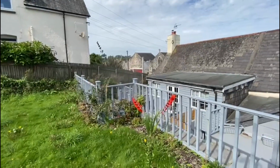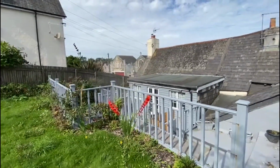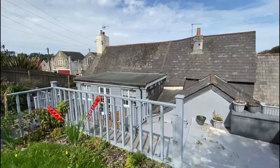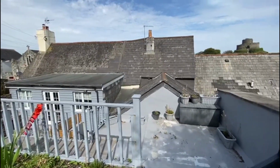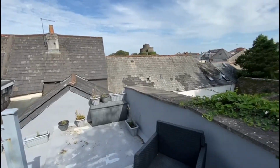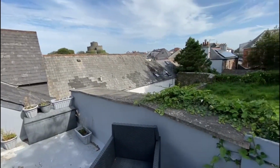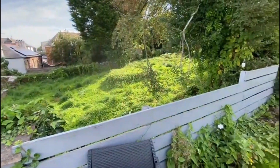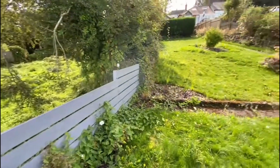You can see some of the older buildings there, the old ambulance station and stuff, currently used as halls. And you can see the castle there. You're right level with it. It's lovely out here. It's very secret. You wouldn't know that you were right in the middle of the town.